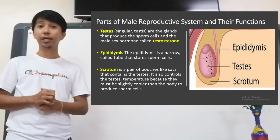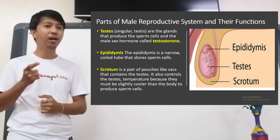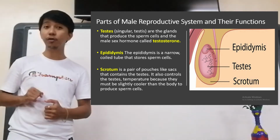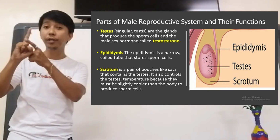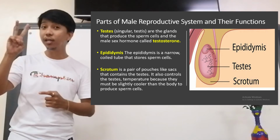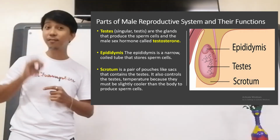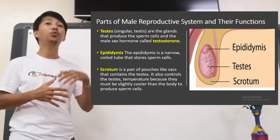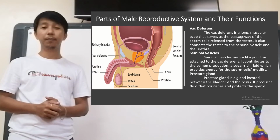The next part is the epididymis. The epididymis is a narrow coiled tube that stores sperm cells. There are three functions of the epididymis. The first one is to store the sperm cells. The second one is to mature the sperm cells. And the last one is to transport these sperm cells into the next part of the male reproductive system.